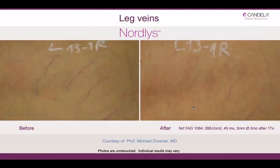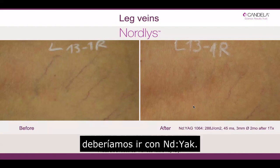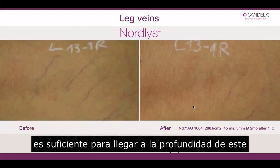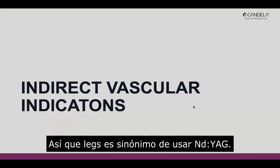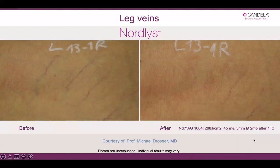We can also treat leg veins, but on the leg veins, with Nordlys, we should only go with the NDAC because the IPL is not enough to get to the depth of this vessel. So legs is a synonym of using NDAC.